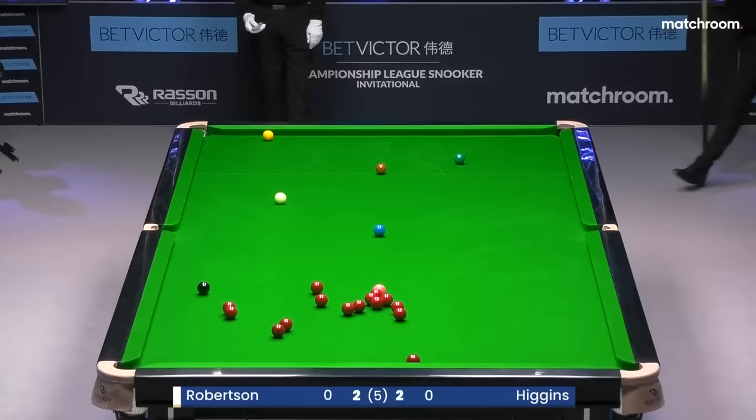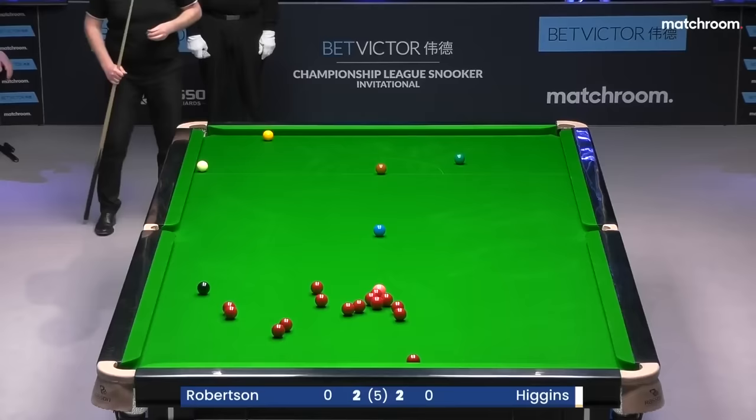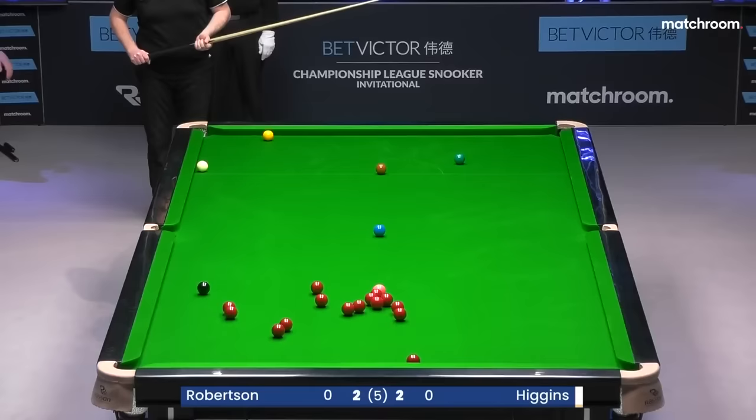Yeah, and I was just about to say, it looks like it's paid dividends, but Neil is very fortunate there that the red has come back away from the pocket and landed on the red closest to the left corner pocket. So it looks like it's just a safety again for Higgins.